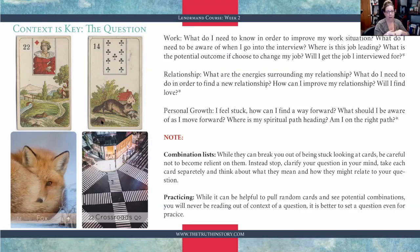And as I talked about before everybody was on, let's say you have this question, I'm getting ready to do a job interview, and the path card and the fox card come up, and you're sitting there saying, I don't even know what to do with this, right? You're blanking. So combination lists, which are often in Lenormand books, you can go to websites. I think it's Learn Lenormand. I will send a link to it. That's my favorite one of those, where they will list, if these two cards are together, what are some possible meanings for that?